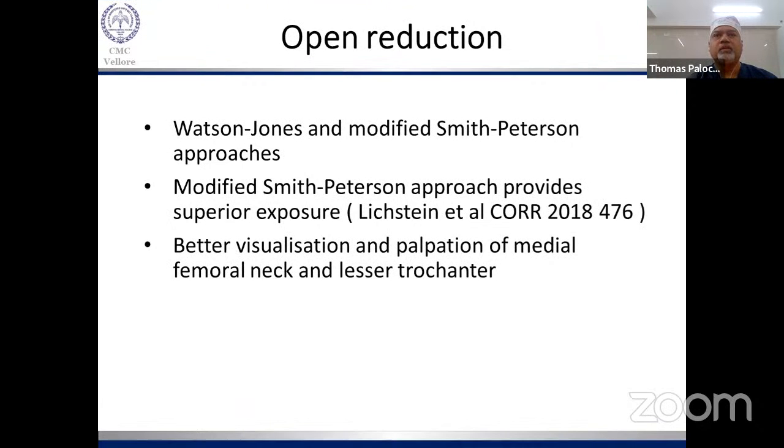Now you can do the surgical approach by either of the 2. If you do a Watson-Jones, you can use the side plate in the same incision. If you use a Smith-Peterson like you do in DDH, the anterior approach, you may have to use a stab incision laterally and put percutaneous screws, or you can even open and do a lateral separate incision for your side plate device. And there is literature to show that the modified Smith-Peterson approach provides a superior exposure and better visualization, especially of the medial neck and the lesser trochanter.